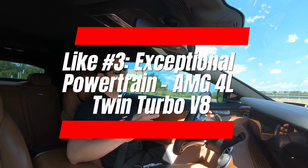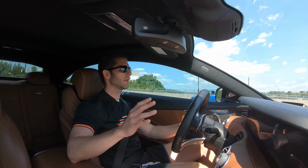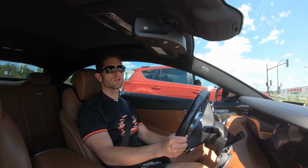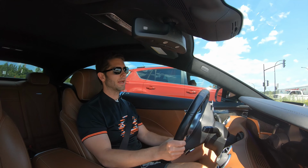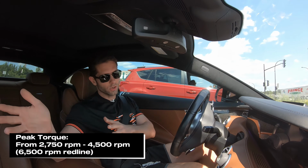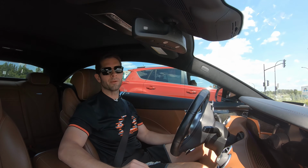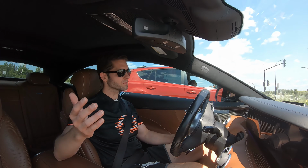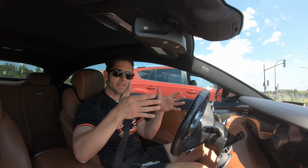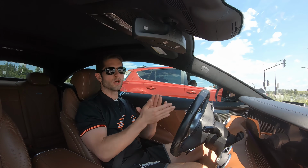The last like on this vehicle that I'm absolutely in love with is the powertrain. How could you not love the AMG powertrain? This thing is absolutely incredible. You've got a 4-liter twin turbo V8 that basically has a torque curve all the way from the bottom to the top. And the good thing about that is that it gives you the flexibility of accelerating or overtaking other vehicles on the highway, or even a short distance. For example, if you're doing city driving and you just want to overtake somebody, not a problem.